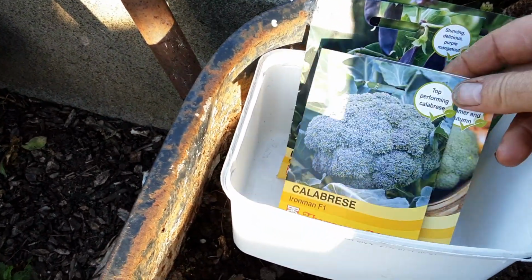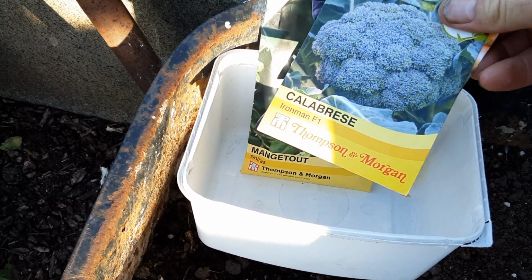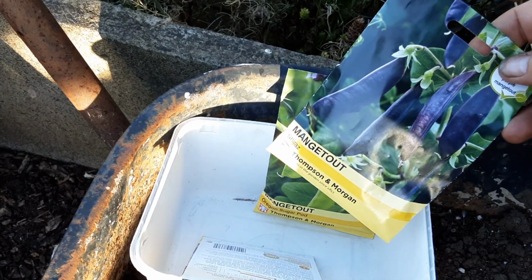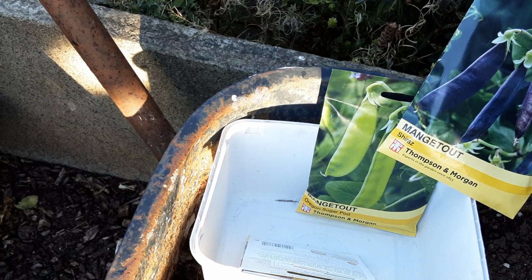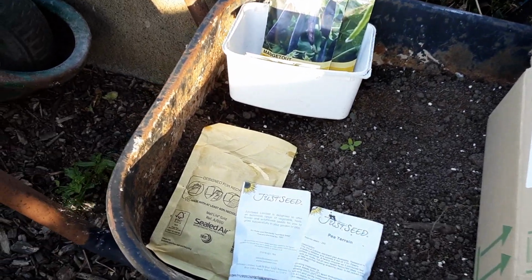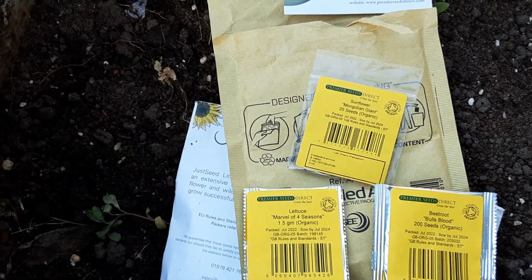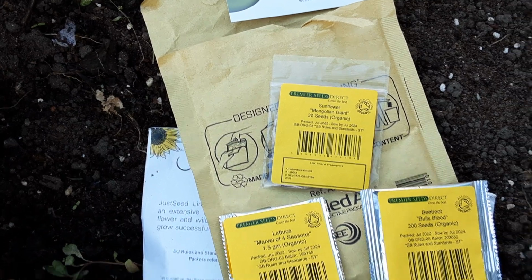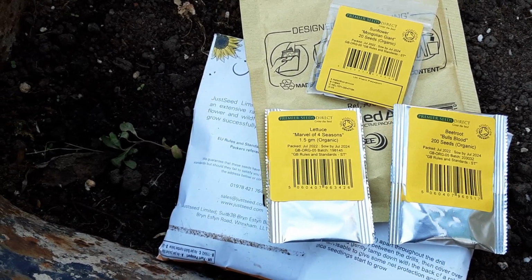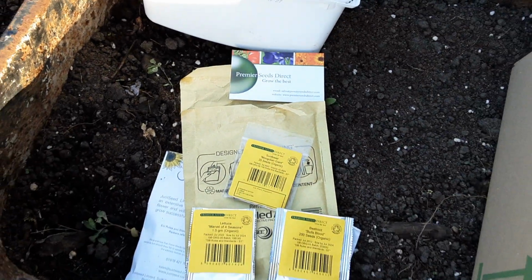Thompson and Morgan, when I did the blog, I'd pinched one of my videos for that. They've sent me those, and they've done well for me this time. And out of the blue, from when I did the pea one, they've sent me some more: Shiraz and Oregon sugar pod sugar snaps. So I'll be planting those next year. And one of my viewers, who was very happy with something that I sent them, kindly sent me sunflower Mongolian Giant, beetroot Bull's Blood. I really like that for the harvesting of the leaves, not so much the root. And then lettuce Marvel of 4 Seasons, and they've come from Premier Seeds Direct. So thank you very much.